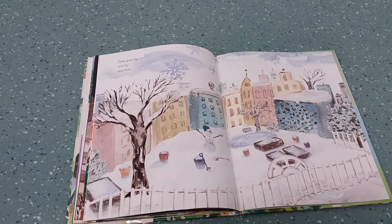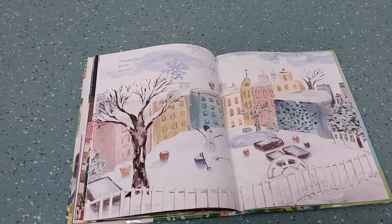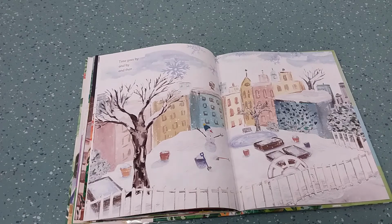And then time goes by, and then no more garden. It's winter time.